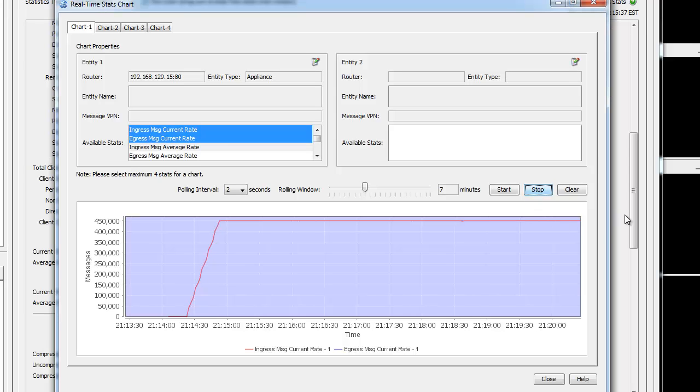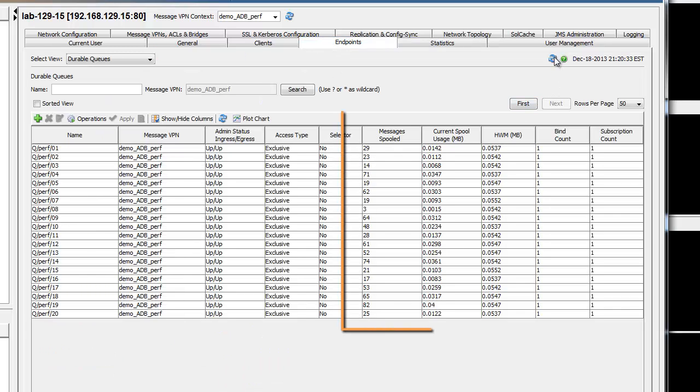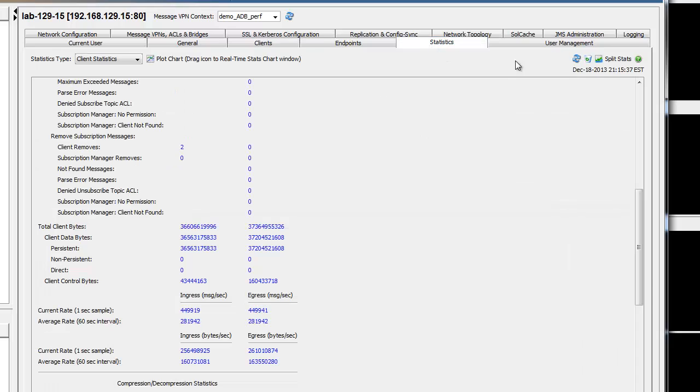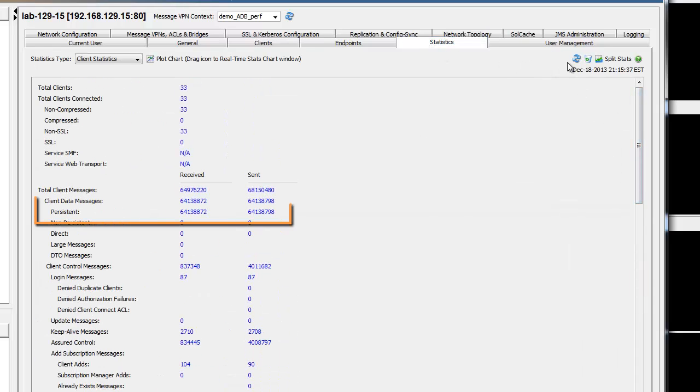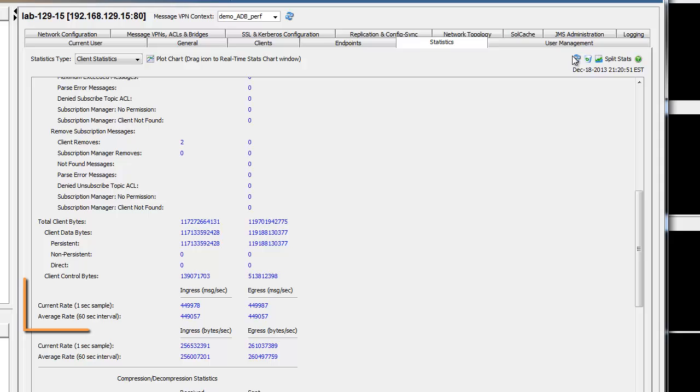If we stop that plot, we can also switch over, and we can see that the messages are still flowing through the queues. All clients are still connected. And if we take a look at the statistics, all persistent messages and message rates are still 450,000 messages per second ingress and egress, fully persistent messages. So there you go. That's the even rate demonstration.